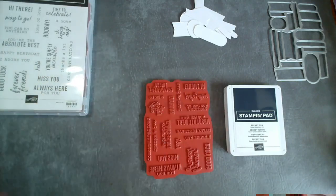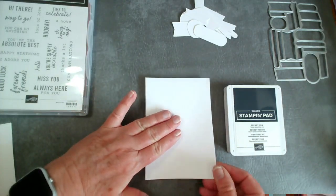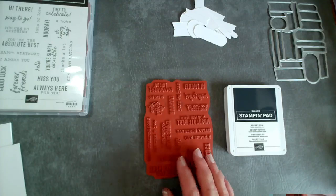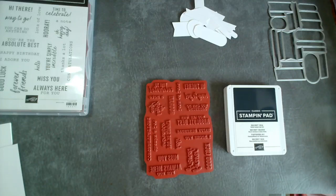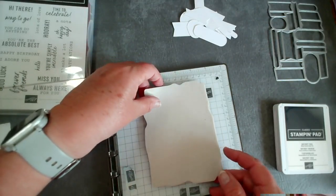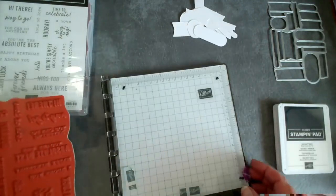And it's quite a big stamp, so what you can do is ink it up and place your paper or card on the top and do it that way. If you've got one of our large blocks, you could place it on the large block, or you could use a stamp positioning tool, like the Stampinup, which is actually what I'm going to use today, just to make it a bit easier. So let's pop this on here. It doesn't really matter where it goes.